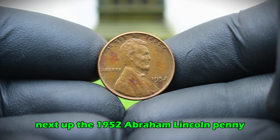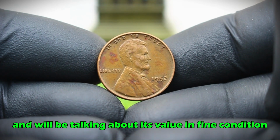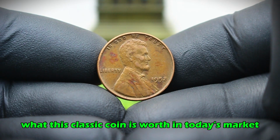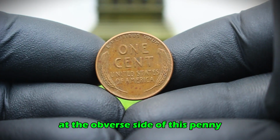Next up, the 1952 Abraham Lincoln penny, which was minted in Philadelphia without a mint mark, and we'll be talking about its value in fine condition. If you're wondering what this classic coin is worth in today's market, stay tuned. Let's start by taking a closer look at the obverse side of this penny.